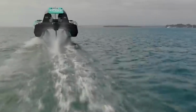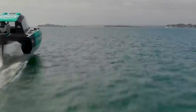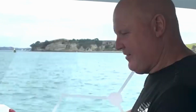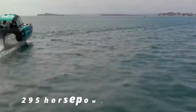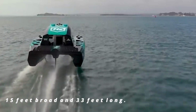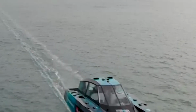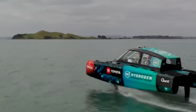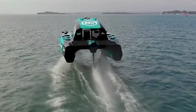The hydrogen fuel cells are the catamaran's most crucial component. They are the same ones used in the Toyota Mirai and were supplied by Toyota. The catamaran's electric engines have a 295 horsepower output. It is roughly 15 feet broad and 33 feet long. The boat is 10,500 pounds heavy. The design, construction, and development of the vehicle took only 9 months, which is interesting.